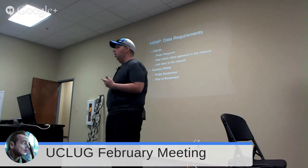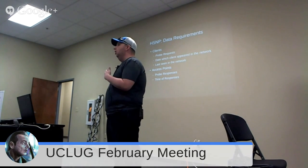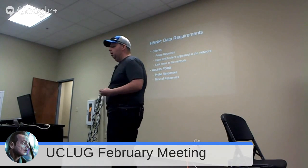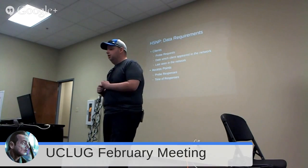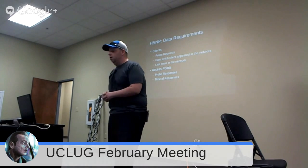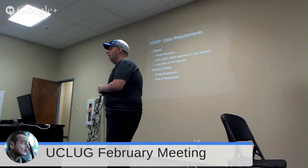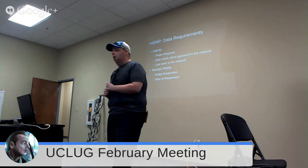These are just some of the data requirements. One of the things that's important for me is that we don't capture a ton of data. We need to capture very specific data. One of the things we're collecting is probe requests, the data client, the date and time that a client appears in the network or on a specific node, and when it was last seen by the node or network. Also, we need to capture all the access points in the vicinity of each of the nodes and the networks.